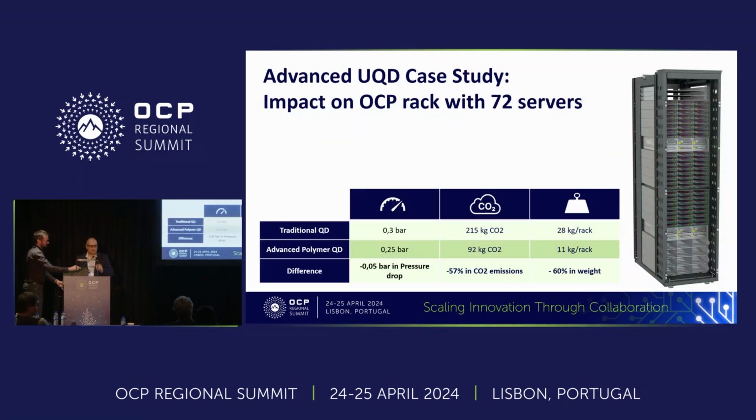So let's evaluate that impact on 3 levels. Let's start from the rack. In this picture, you see the rack with 72 OCP servers, liquid cooled. What we achieve is we reduce the pressure drops on the rack level, just 5 kPa. But we reduce a lot on CO2 emissions on quick disconnectors. It is 57% less. And also we reduce 60% of weight. That represents 70 kilograms per rack.